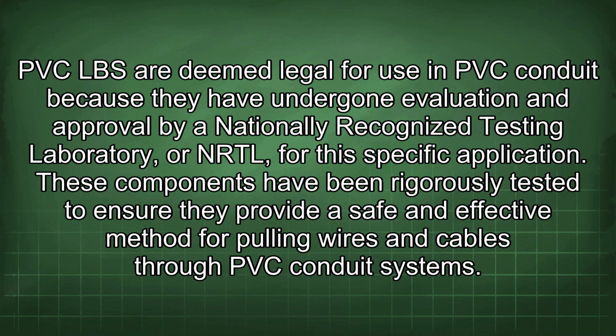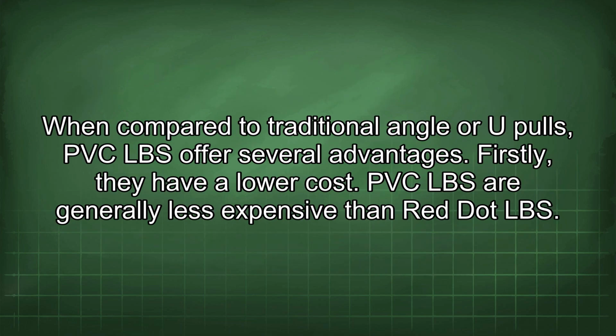PVC LBS are deemed legal for use in PVC conduit because they have undergone evaluation and approval by a nationally recognized testing laboratory, or NRTL, for the specific application. These components have been rigorously tested to ensure they provide a safe and effective method for pulling wires and cables through PVC conduit systems. When compared to traditional angle or U-poles, PVC LBS offer several advantages.